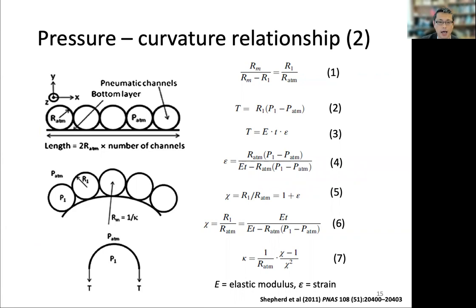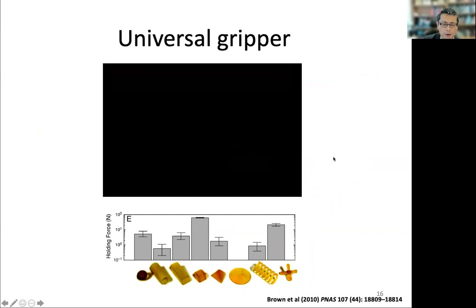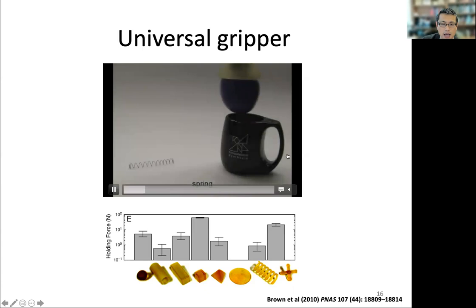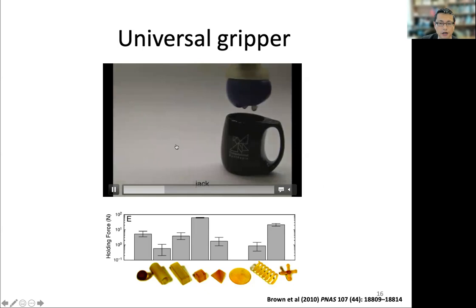I also want to briefly introduce how the universal gripper can be modeled in a model-based approach. Here is the universal gripper demonstrating pick and place of a large variety of objects. I don't think I need to explain the details of this, but basically the end effector of the robot has a balloon filled with ground particles. These particles can be deformed when the balloon is inflated. But as soon as you apply a vacuum to the balloon and the particles jam, the soft structure can generate the pressure to grab different objects. That's the basic mechanism of this.